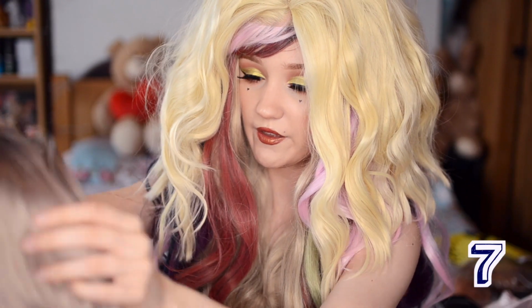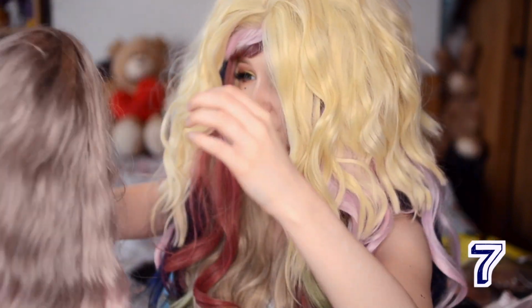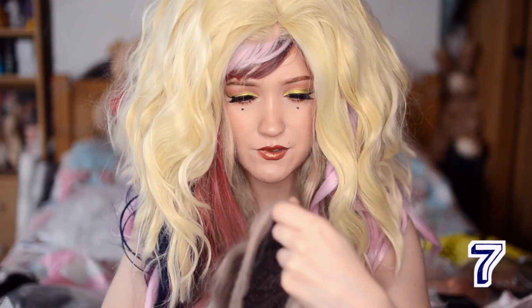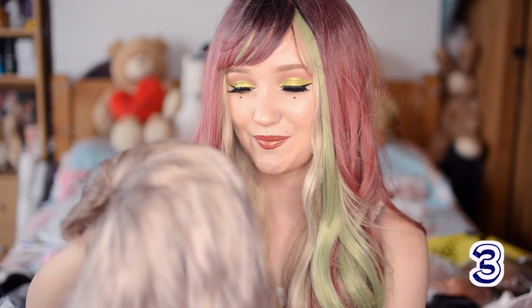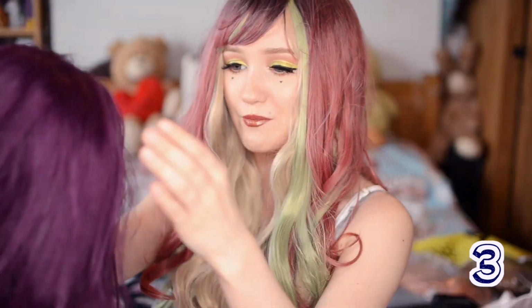Let's try another lace front because I think they're a bit more open, so they'll fit over everything a bit better, I think. I don't know if that really has any merit to it. You know, I think it's actually just this wig is... Let's put all that back on again. My poor babies.